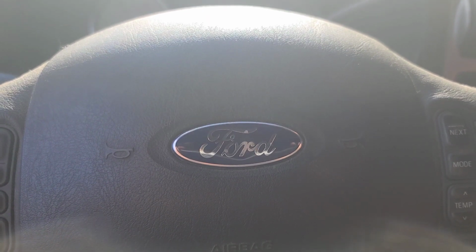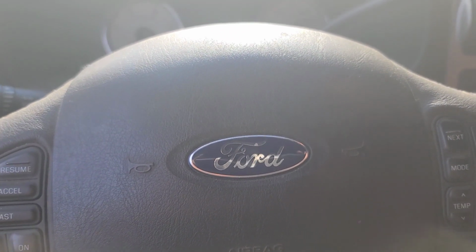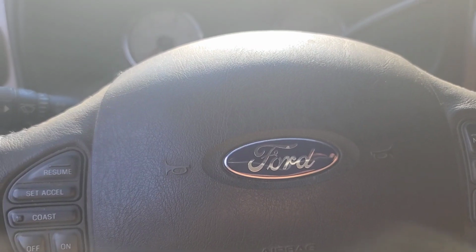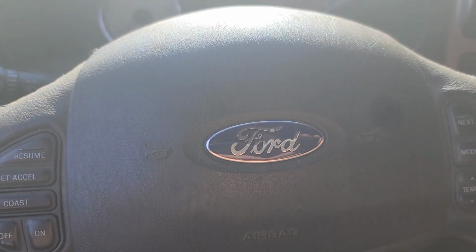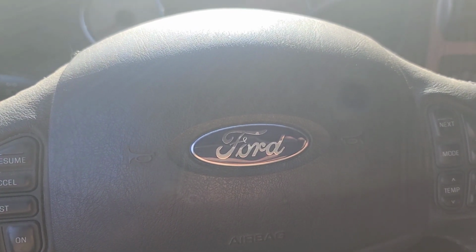Well, good day, viewers. Today we have a 2007 F250 Super Duty. I imagine it's got the 6-liter V8 diesel, and it's here because the check engine light is on. Now, the customer says it runs fine, but I noticed when I fired it up that it had a knock in it, and to me it felt like it was misfiring.